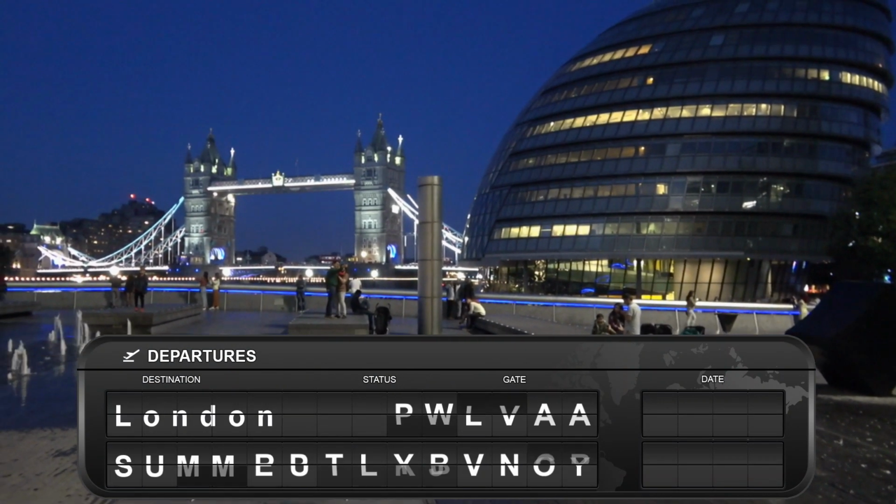Today we will see the iconic Tower Bridge, London Bridge and the Shard in London, the capital city of England.